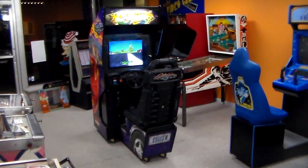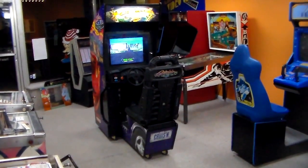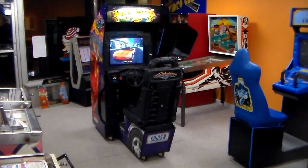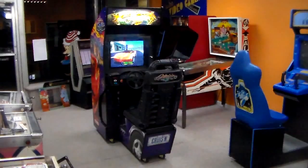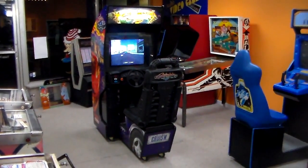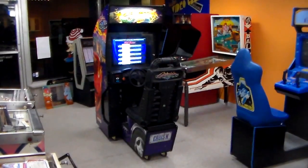This is a real interesting one. It's a complete classic. I've heard people talk bad about this game, but I never understood it because in my opinion this is a great game. This is Nintendo's Cruis'n Exotica, also known as Midway's Cruis'n Exotica.